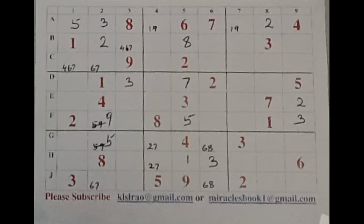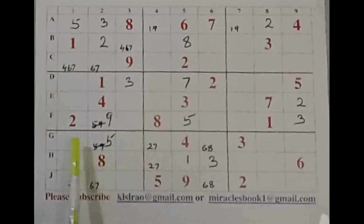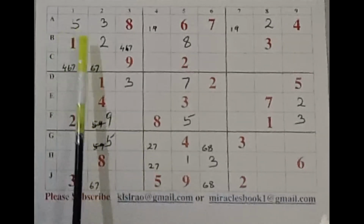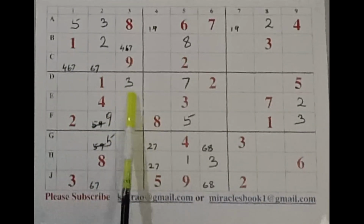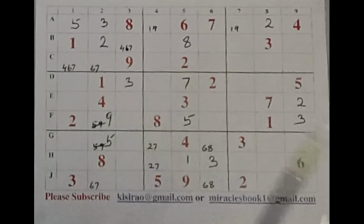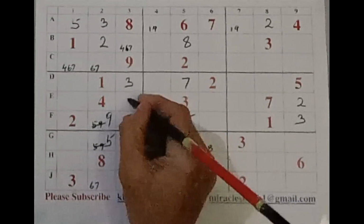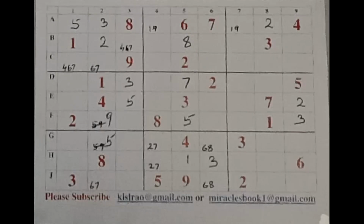Okay. And now what next? This box is having 5 numbers already. Let's have a look. We require 5, 6, 7, 8. 5 here and 5 there. This is another 5 here. This is a place for 5. 5 here, 5 there and 5 here. This is a place for the next 5. And what about these 3 places now? 6, 7 and 8.